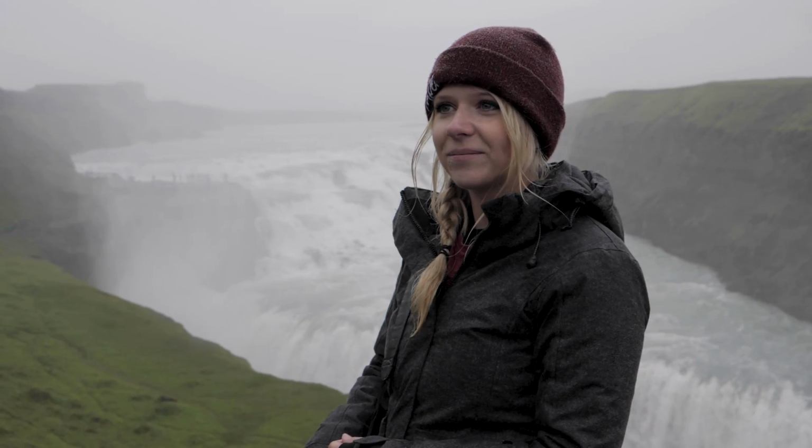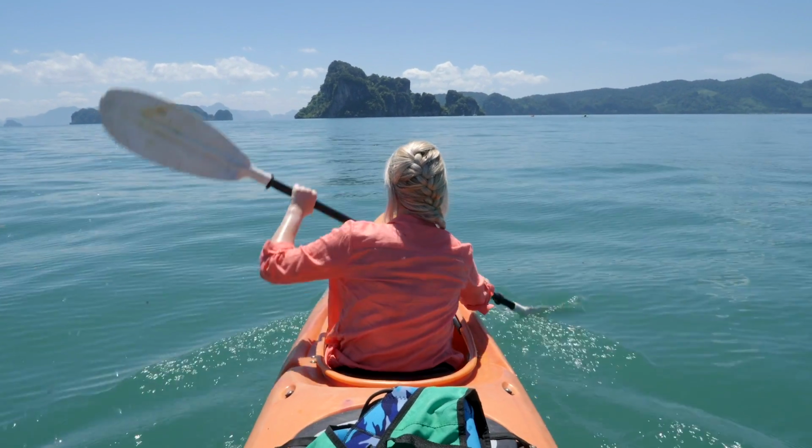For instance, you could be next to a waterfall getting covered in mist and rain, or you can be in the middle of Thailand kayaking across the sea or on a sandy beach. We don't have to worry about any of the elements getting inside of the camera and breaking it.